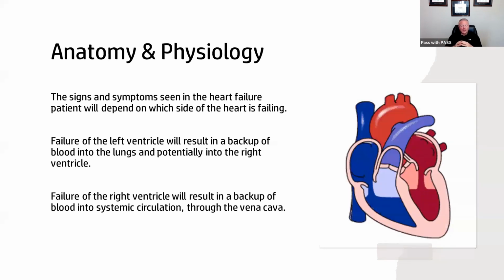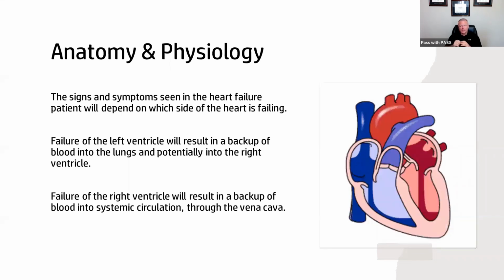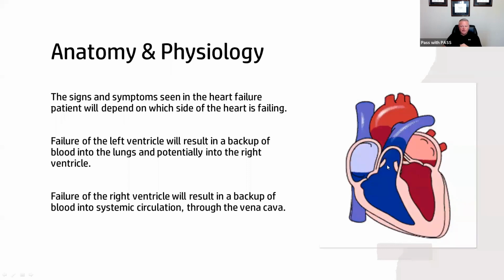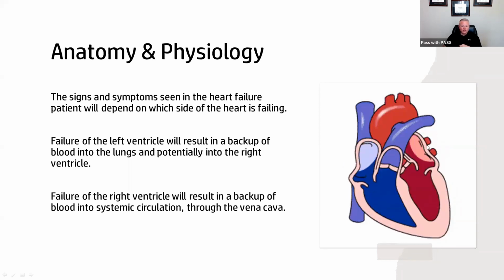So we know the blood flow through the normal heart, and I'll start from the beginning. You have your inferior and superior vena cava, which I mentioned, and it goes into the right atria. From the right atria, it goes through the tricuspid valve, which is right here, down into the right ventricle. From the right ventricle, it goes through this valve right here, called the pulmonic valve, into the pulmonary artery. Once it is in the pulmonary artery, it gets into the lungs where gas exchange takes place.